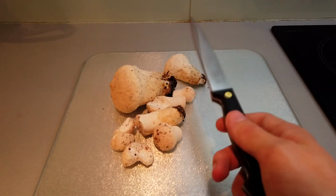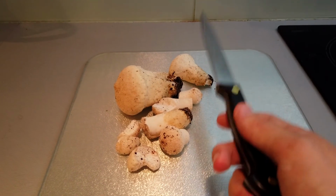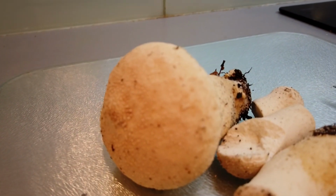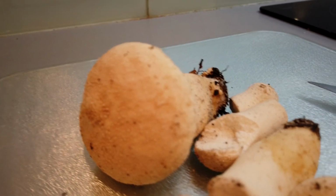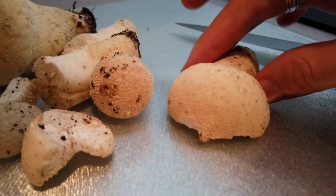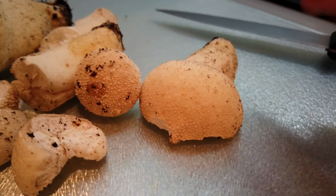Right, so we've got here the common puffball, which is actually one of the few mushrooms that I found today in the woods that I can positively identify. You've got these little rough dots all over the surface, and they're a good giveaway that it is the common puffball. They're basically the same as giant puffball, except they're smaller.